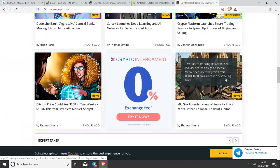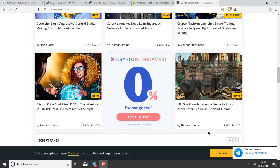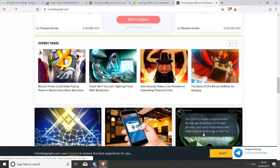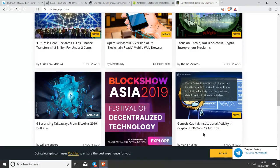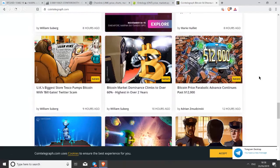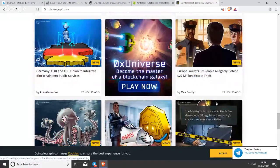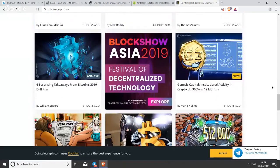Bitcoin could see 2K within 2 weeks and 100K this year. Well, we've already discussed that in this stream, haven't we, guys? Saying about how the last time Bitcoin closed over 3,500, we saw 2,000 within 11 candles. So certainly worth keeping an eye on that. And I know you guys will. And I imagine you'll probably be tuning in here to see how it develops. And we've looked at the Bitcoin dominance. Some scam about Tesco's. A normal day in crypto newsland.